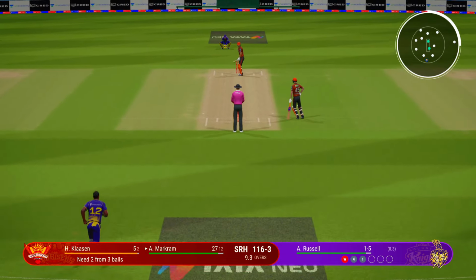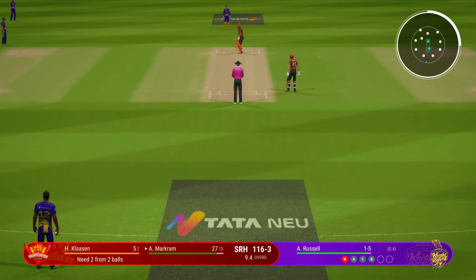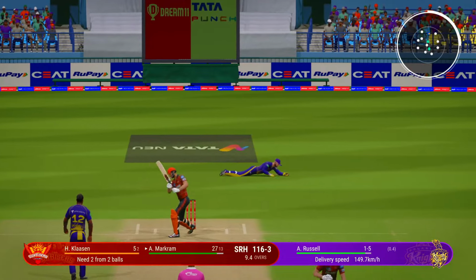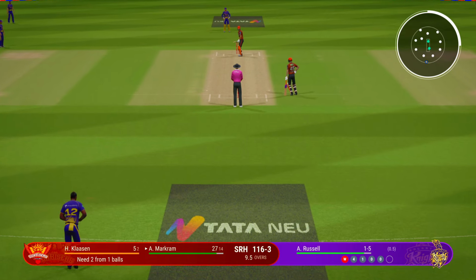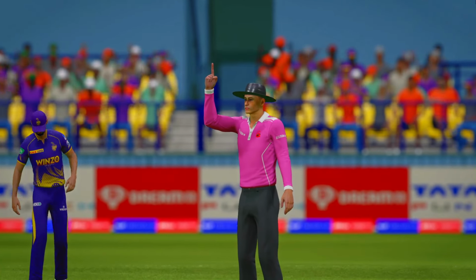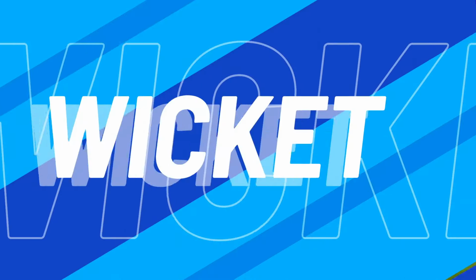Just two to win. Massive outside edge. Nicked it. Two runs needed off the last ball. Russell looks calm. It's been a good over so far. It's just a case of finishing it off. Edged. The bowler looks really confident. And that's gone. Amazing catch.